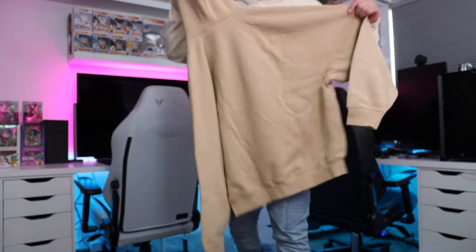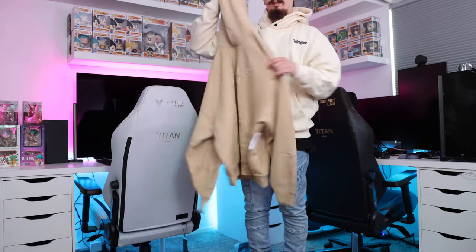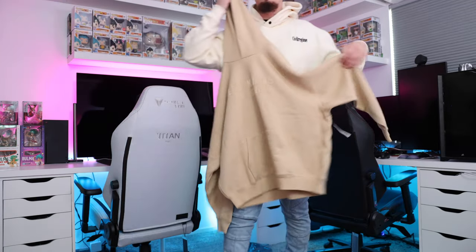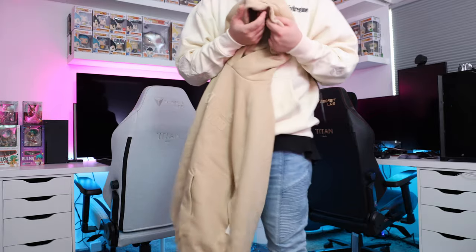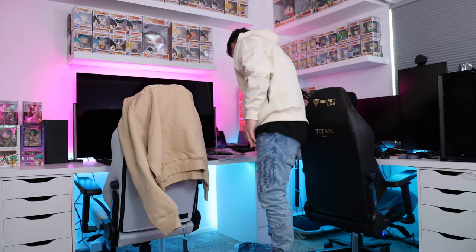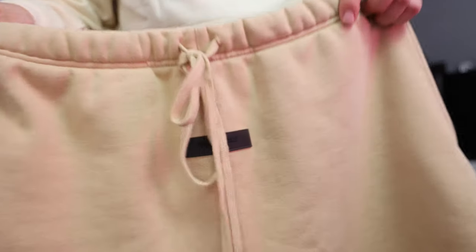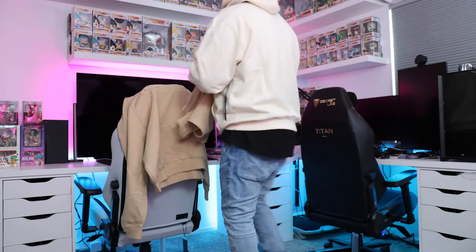So it's plain on the back. And then it has the essential logo on the front. And if you didn't see on the shorts, it also has this on the hoodie, the top of the hoodie. So that's like the same thing with right here. Has those on the shorts. Cool. Yeah, so we're gonna put those on right now so you guys can check them out.